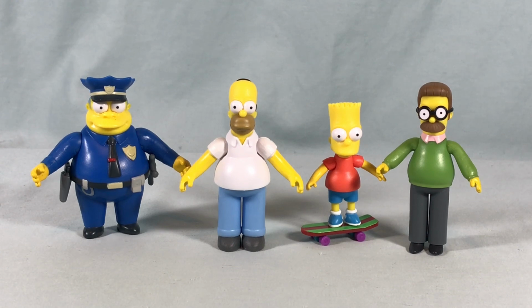I think this has potential. We'll see how it goes. I'm really keeping my fingers crossed. I'm trying to stay cautiously optimistic, but what I'm seeing so far, I like. Yes, they could be better. Everything could be better, let's be honest, but I think for the price, these are fair. I think they really capture the representation from the show. I think they've done a good job with that.